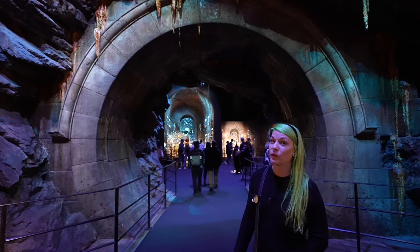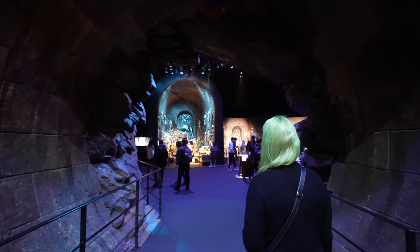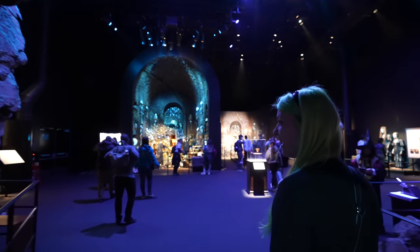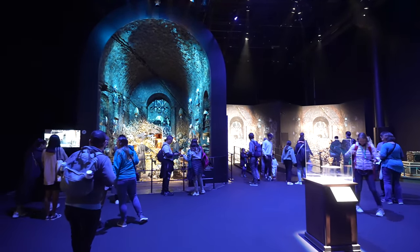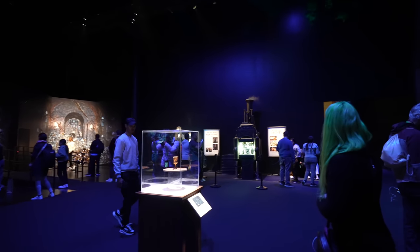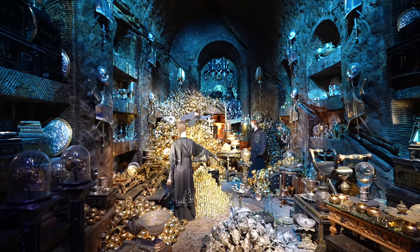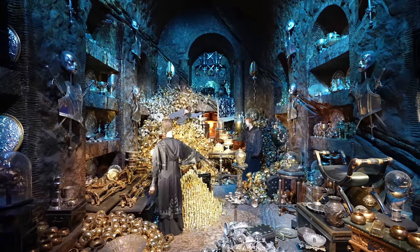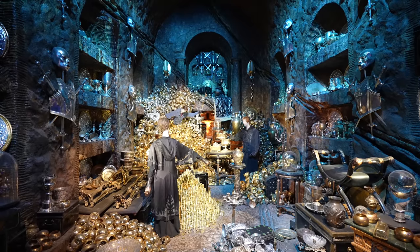Into some of the vaults they used when they went looking for Horcruxes. This is gorgeous. It's like, does this tour ever end? This is stunning. Look at this. Oh my word. I really hope that watching this, you feel the magnitude of what I'm looking at right now. If not, man, I'm doing something wrong because this is glorious.